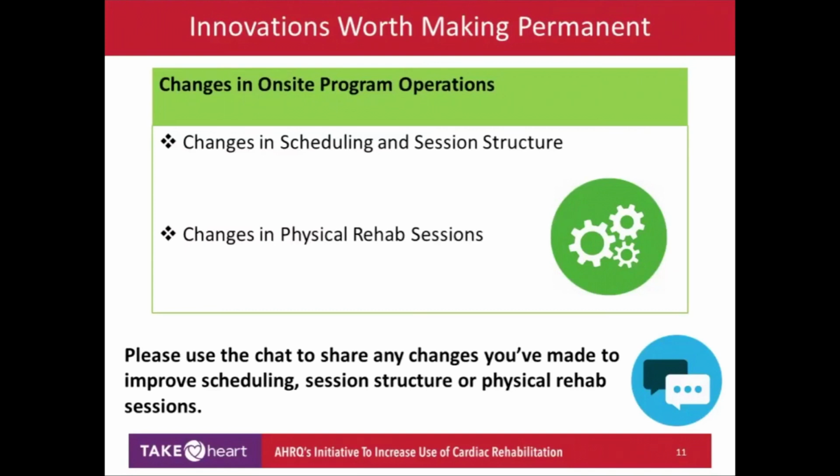Not that they can't still interact. And then another thing that we've done is we've adopted more education during the session. We used to have patients sit in a group circle while we did education, and now we're doing it more while they're exercising. That has added an element of personalization, so when you're teaching something, you can adapt it more to that specific patient. So we plan to continue that as well.